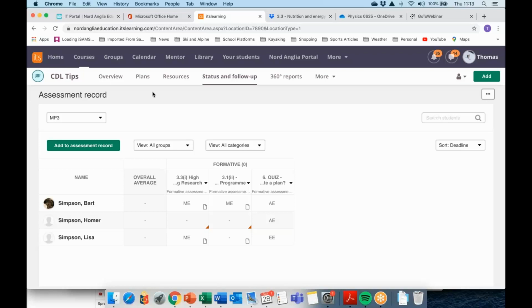So that's a couple of ways that I use assignments. I think they're a great way of checking levels of understanding, and overall I find them really useful. There's a really comprehensive guide if you need any of the technical information about how to set up assignments and how to use peer assessment or collaborative work for the assignments, and that's available on itslearning as well. So I'll hand back to you, Jacob.